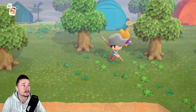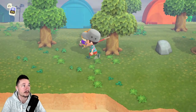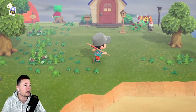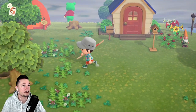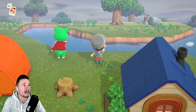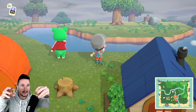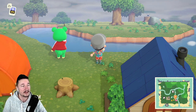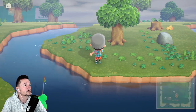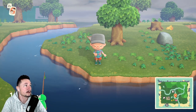So maybe I could do two rows of houses. Like one house here, there, there, one house here. I don't want to block my house, though. Or maybe a house here. They showed a screenshot for one of the Animal Crossing towns during the directs, and I really liked they had like six houses all together. I love the way that looked. But then again, we do have... Oh my gosh, a bug. We do have plenty of space. So maybe... I don't know.